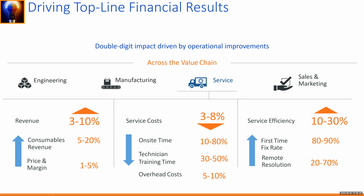The service costs can be reduced by 3 to 8%. On-site time can be reduced dramatically. The training time can be impacted dramatically, and your overhead costs can be impacted as well as your first-time fix rate and your remote resolution. So all very big opportunities from these smart connected product and AR technologies.